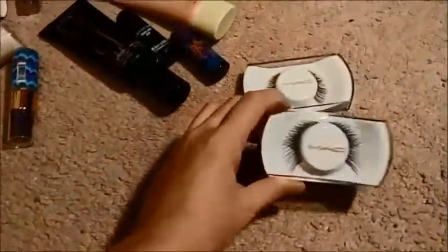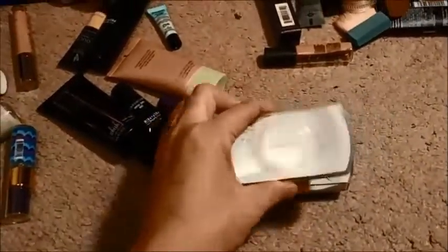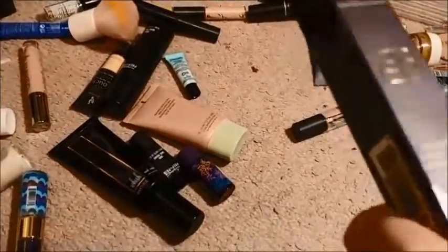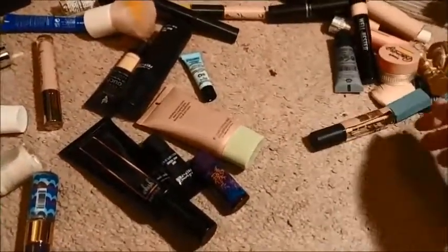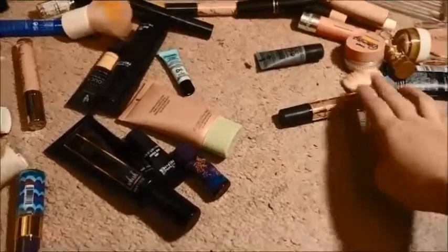They're staying. I'm keeping these eyelashes because they either are those special edition ones that I got in collections that I haven't used yet, or these ones are still fine. I did just get rid of 2 pairs. This is a backup of my Shape Tape concealer I bought when they had it on sale, so that's staying. My Bare Minerals Well Rested is staying.